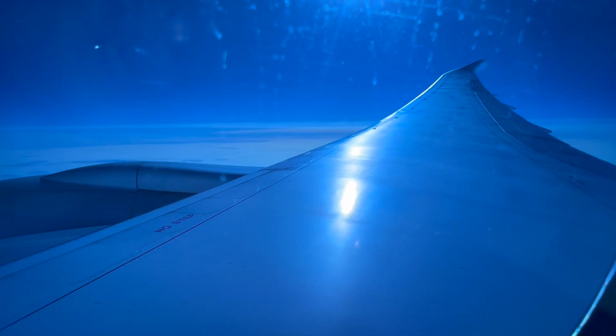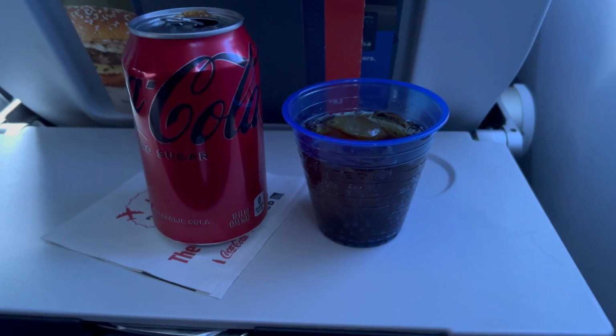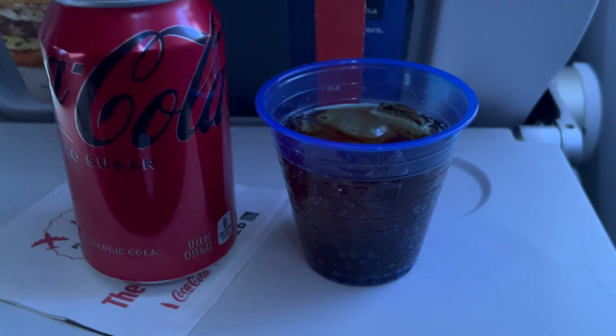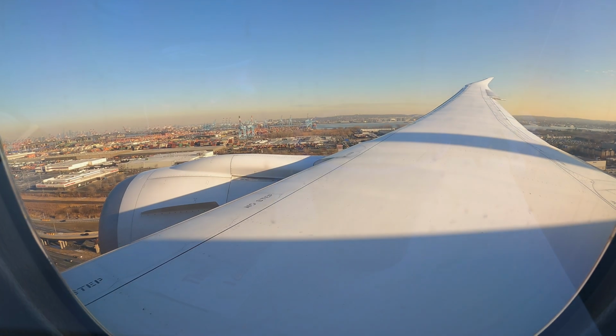While we were cruising over southern Michigan, just north of Ohio, United came around with another beverage service. As you can see at the dimmed window, the sun was so strong there. I opted for a Coke Zero, and I can't remember if they came around with a snack or not. I'm pretty sure that they actually did not, but it was still a nice touch to get another beverage service.